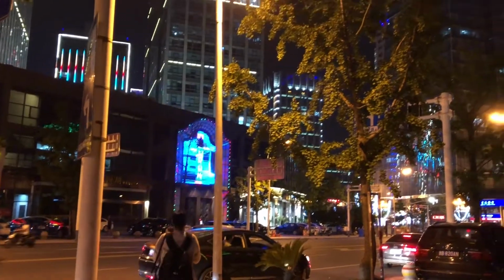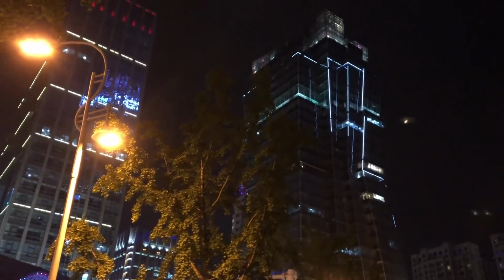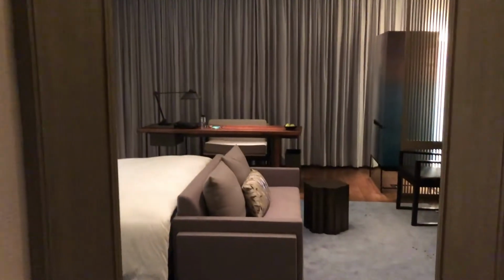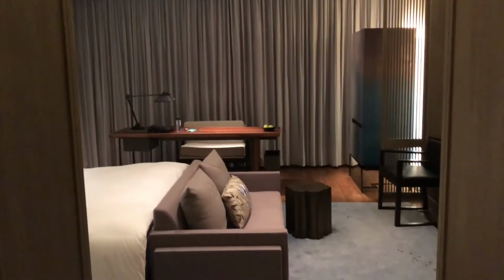I had to work all day that day, so when we got out of the office it was completely dark. But I still wanted to share the room with you guys. Usually this curtain opens up, but I don't know, maybe since it's night it's closed. I'm leaving tomorrow. I've only been here for a little bit. I wanted to give you guys a room tour.